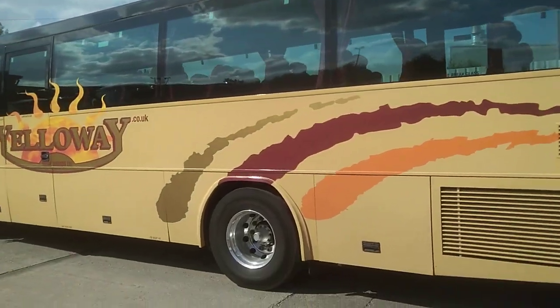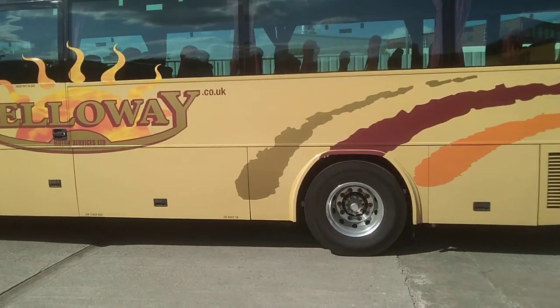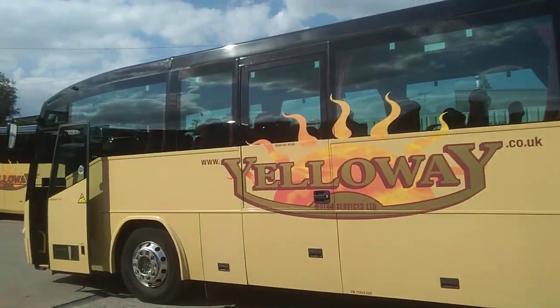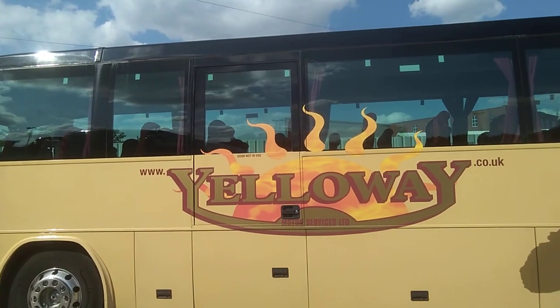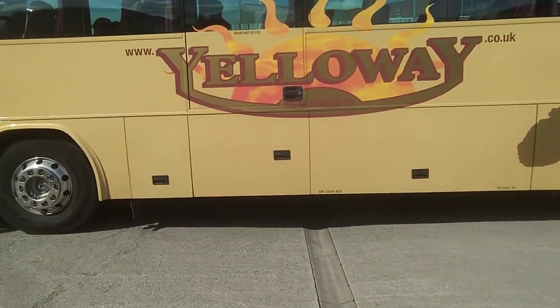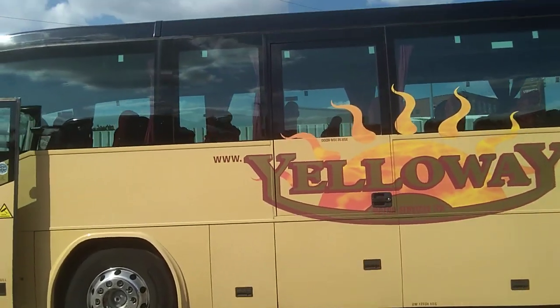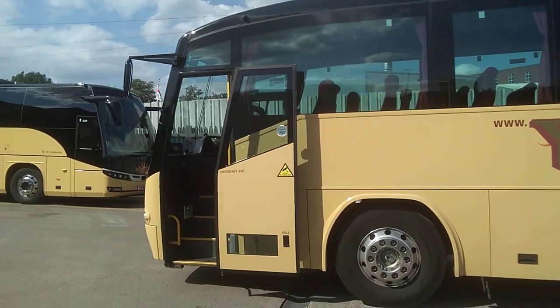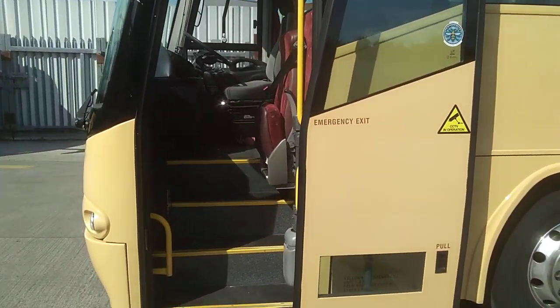Make our way down the near side again, very clean and tidy. We have alloy wheels, I think I've already mentioned. You'll notice there is a wheelchair lift door there. To be honest, that's just for show these days. All the wheelchair lift gubbins has been removed out of this and the identical sister coach. We do have two of these available. We are only looking to sell one.